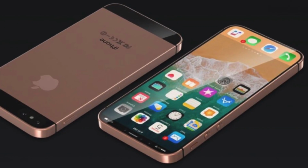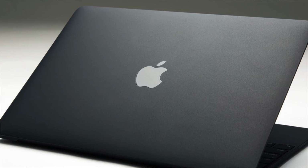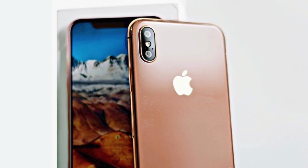No iPhone SE2, no cheaper MacBook Air, no iPhone X Blush Gold. So we're not going to see iPhone X Blush Gold. So after all the rumors and all the videos of me talking about an iPhone X Blush Gold, we're just not going to see it because we're coming up on the next iPhones yet again, whether that be the iPhone X Plus, iPhone 9, whatever they call it, or just maybe they're finally going to call it iPhone.